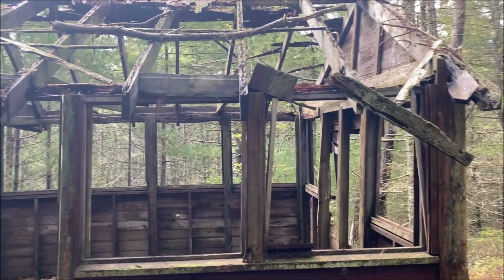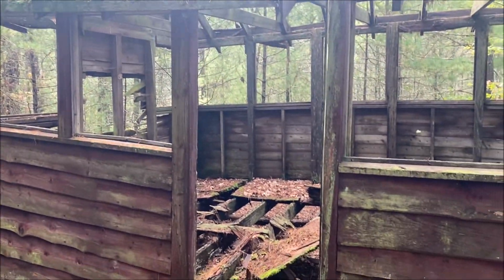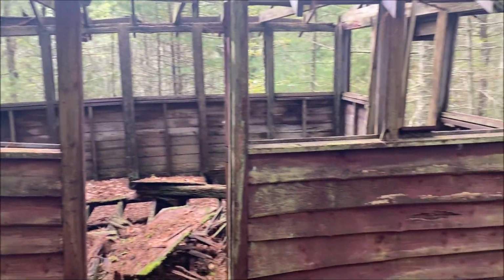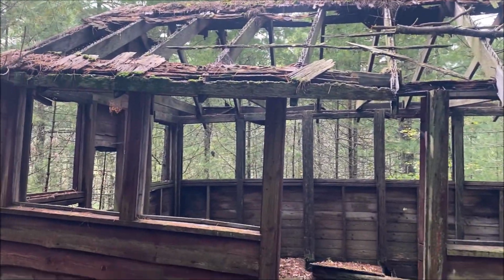And obviously, because of its age, this thing is seriously deteriorating. And as I mentioned too, this whole campsite was abandoned sometime in the 1970s. So it's been about 50 years of this place completely abandoned.